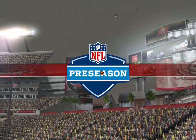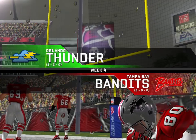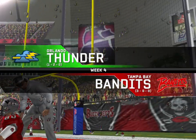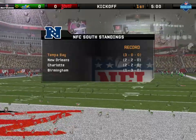We're here in Raymond James Stadium in beautiful Tampa, Florida. Thanks for joining us. We have some exciting NFL preseason football lined up as the Thunder match up against the home team. They're lined up and ready for the kickoff, so let's go to the field for the start of the action.